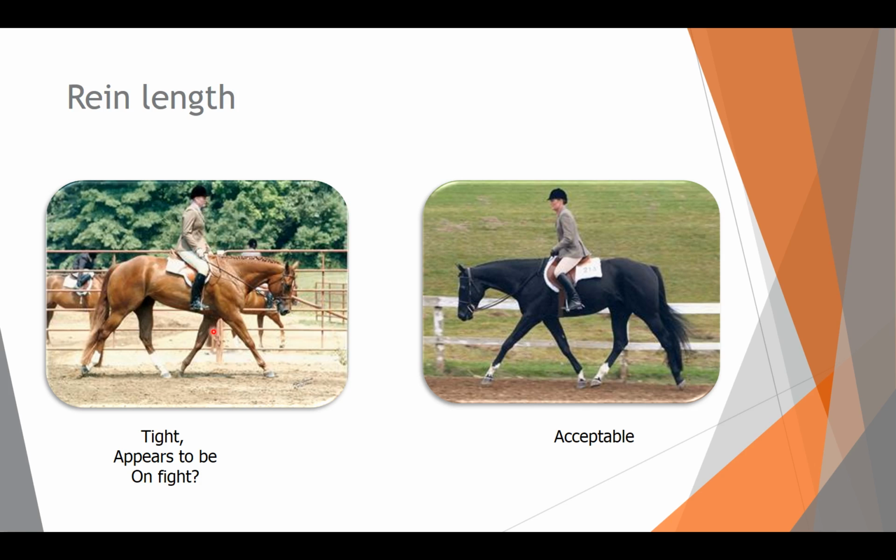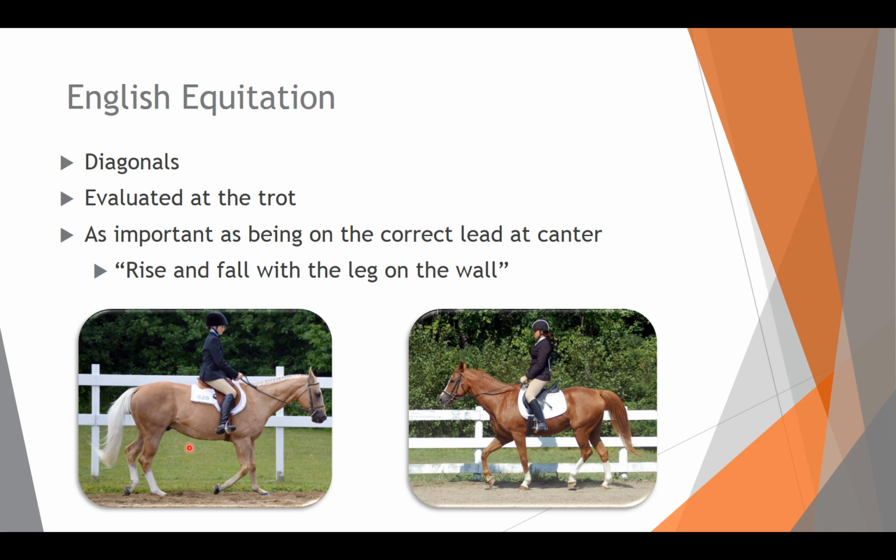This rider, again, one that I'll come back and pick on, these reins are probably a bit tighter than what you like to see. He appears to be a little bit on the muscle or on the fight. This is another one that has a very broke appearance to it and is acceptable. And I don't have one for an English horse that's really unacceptable, but those are some of the guidelines you might see.